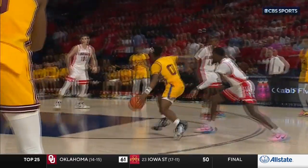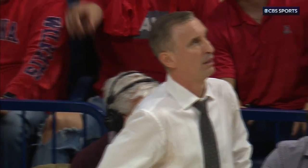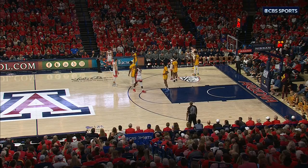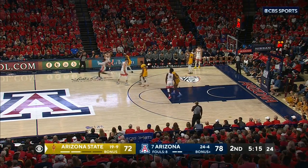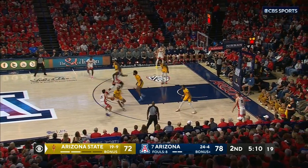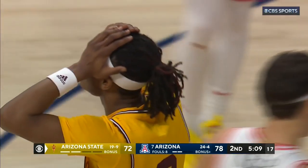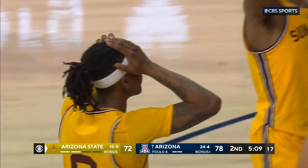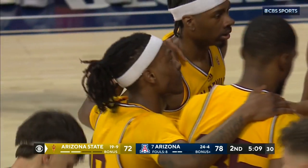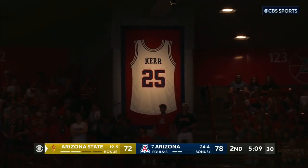78-72, DJ Horn and Arizona State not going away yet. 1995, the last win against a ranked Arizona team for Bob Hurley's Sun Devils. They won here just once, 2019. And I think that free throw discrepancy that we've talked about, where there's a bump out front, there's going to be more of an increase to the line as an 80% free throw shooter. It's just a style of play. They're patient with passing the basketball, and Arizona State likes to take some gambles, and they know they have to take a few here with five and change left.